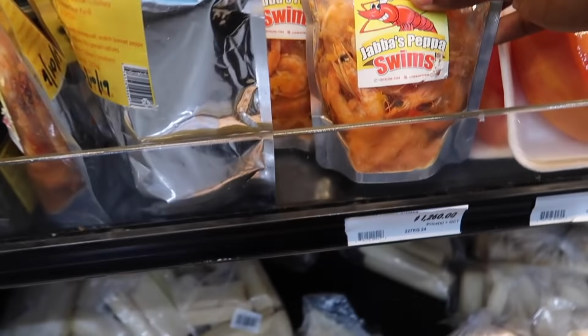Oh yeah, I found it. Alright, cool. Definitely should have gotten the shrimp at High-Lo, because at High-Lo the base price is $1,000 plus GCT, so that probably will cost me like $1,150 or so. Here it was like $1,500.